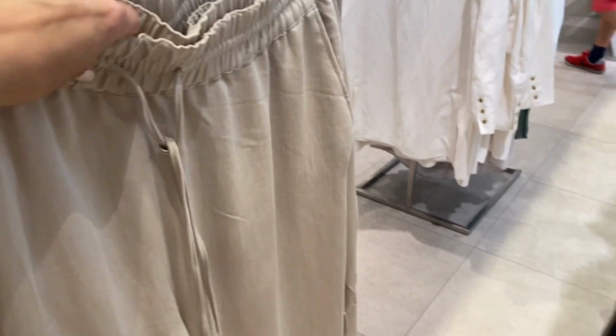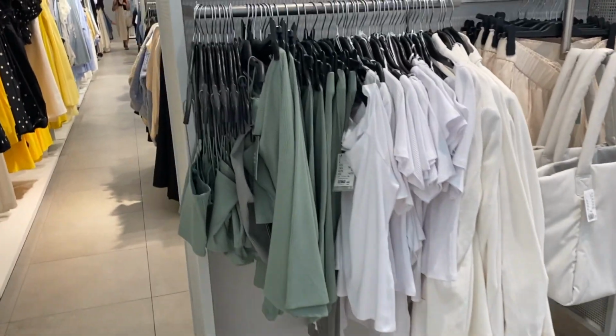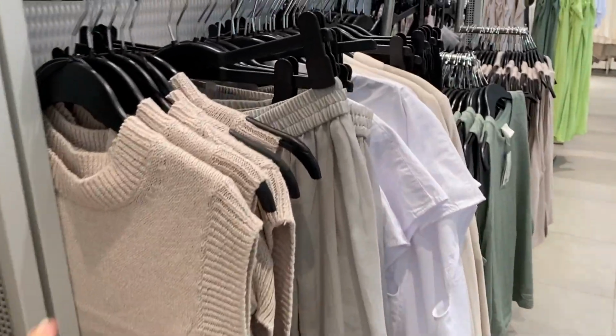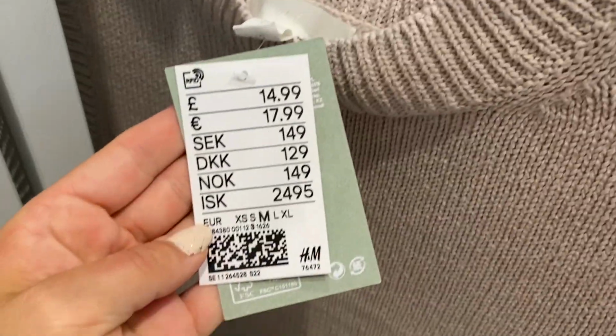Okay, so there are a lot of soft colors available and a mix of transitional pieces together with more summery ones. This one I have myself. It's available in 3 colors and it's so, so comfy, versatile, easy to style, and I love it.